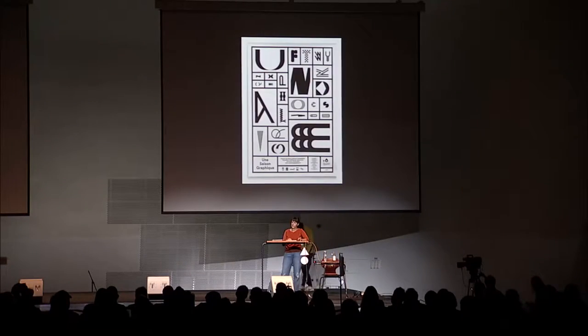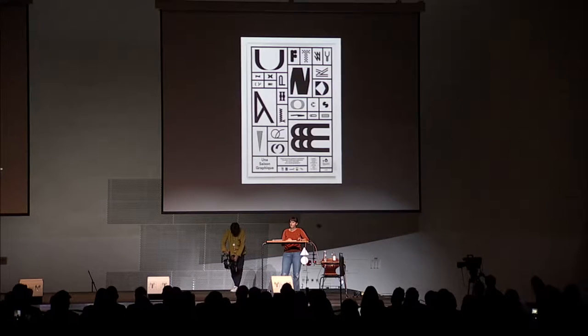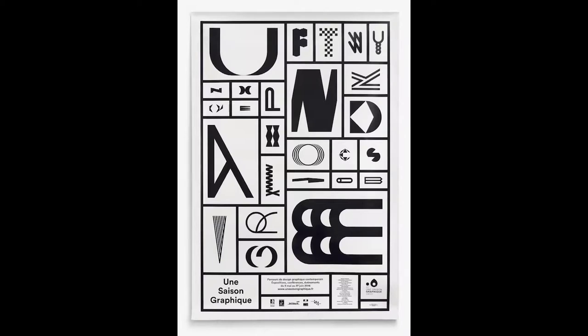This is a black and white poster for a personal exhibition at a graphic festival called Une Saison Graphique in France. It's a very important graphic design festival. So I made a personal exhibition. It was a type experimentation, and I made this black and white poster. It's not usual for me to work in black and white, but it was a real pleasure.